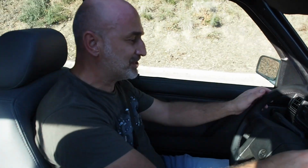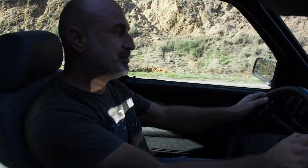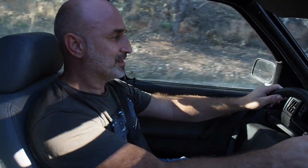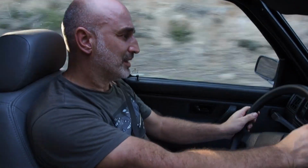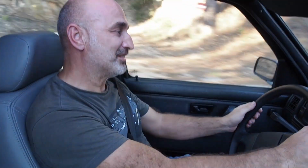So now, for the moment of truth, the Konis. First impressions, yeah, it rides very similar, but also very different. Maybe because of the adjustability. It feels a little bit stiffer on the rear than it did with the Bilsteins, which I think in the end makes the car feel a bit more playful. Definitely I can throw it into the corners. It definitely seems to want to rotate a bit more. Definitely a lot of fun.